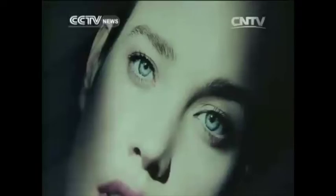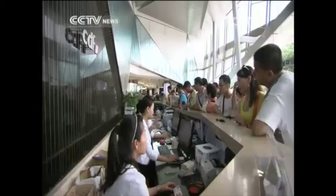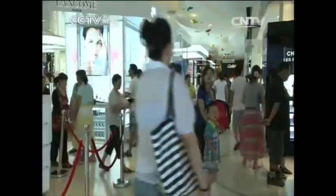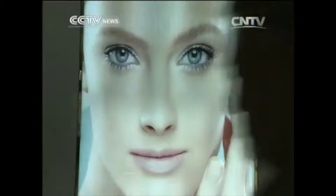Competing with the likes of Hawaii and the Maldives, Hainan is fiercely marketing itself as an international holiday destination. To that end, it's even removed visa requirements for over 20 countries. And the CDF is poised to make the best out of all this.